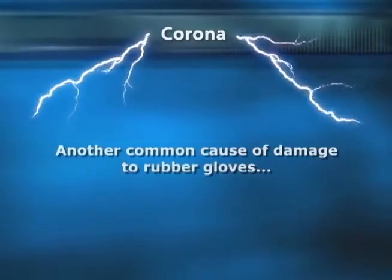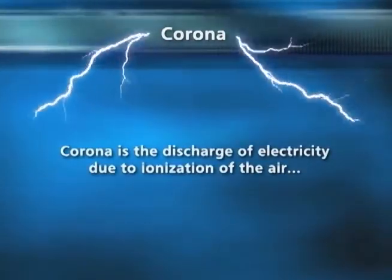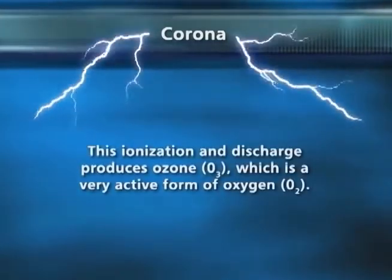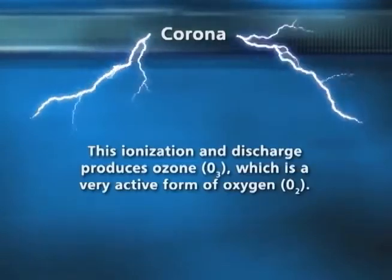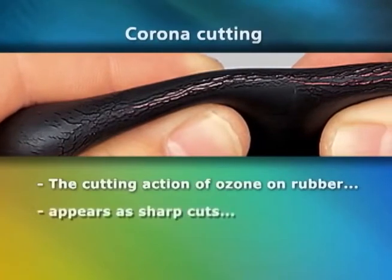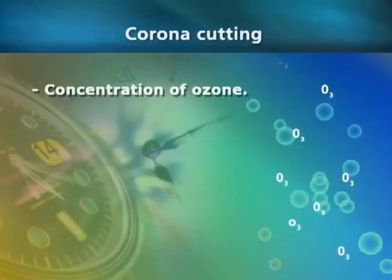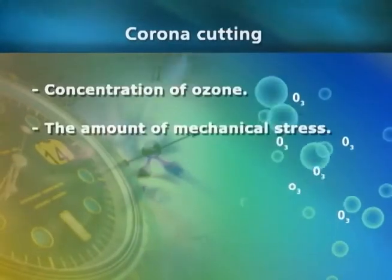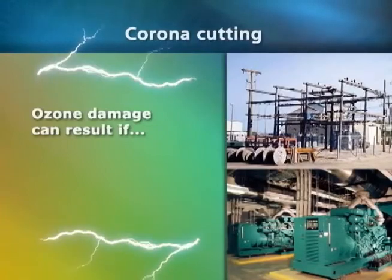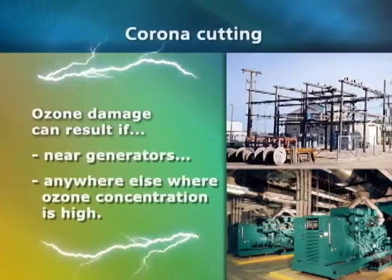Another common cause of damage to rubber gloves is corona, or ozone cutting. Corona is the discharge of electricity due to ionization of the air surrounding a conductor under high voltage. This ionization and discharge produces ozone, which is a very active form of oxygen. The cutting action of ozone on rubber under mechanical stress appears as sharp cuts in the direction of the stressed areas. The degree of cutting depends upon the concentration of ozone, the amount of mechanical stress, and the duration of the exposure. Ozone damage can result if rubber protective equipment is stored near electrical generators, in substations, or anywhere else where ozone concentrations are high.